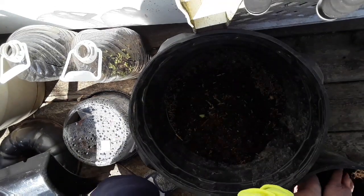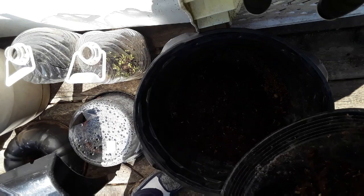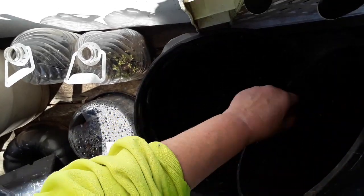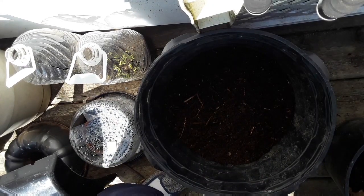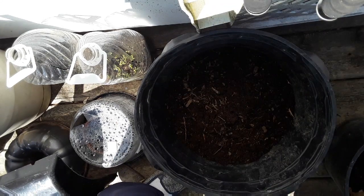So I want to gently fill those in before I fill it with soil. Now what I'm going to do is I'm not going to fill this all the way up yet. I'm going to wait till some of the green starts to grow, and then I'll come in here and add some more soil later. So I'm only going to put a few inches on top of this. And I have some more. I want to cover it with about 3 inches of soil.